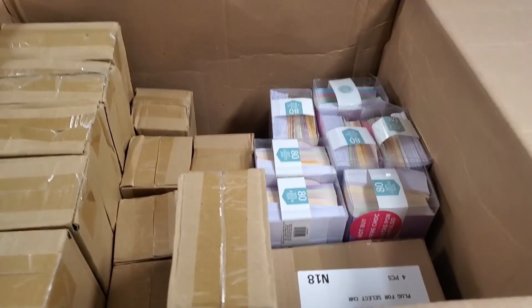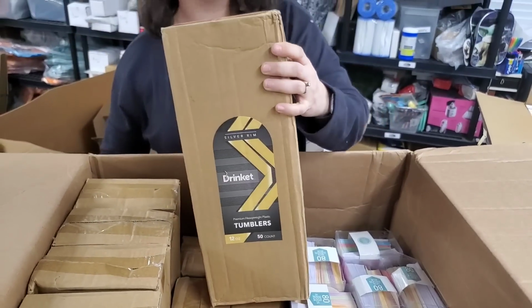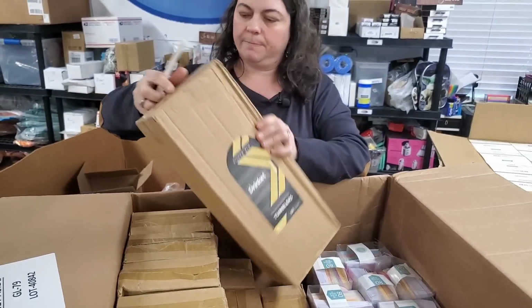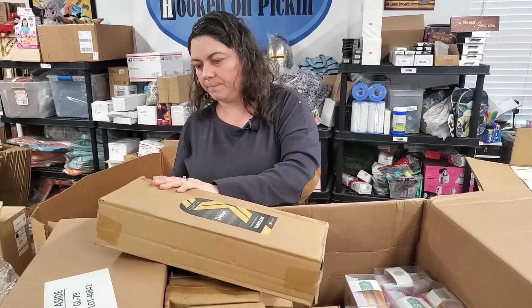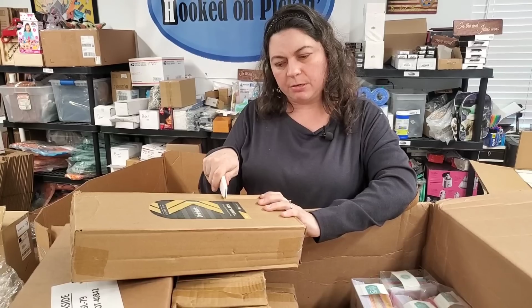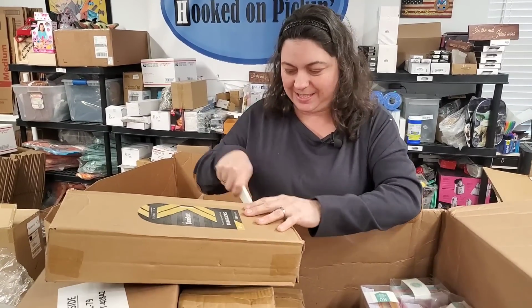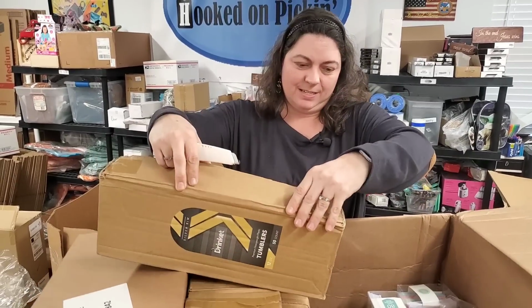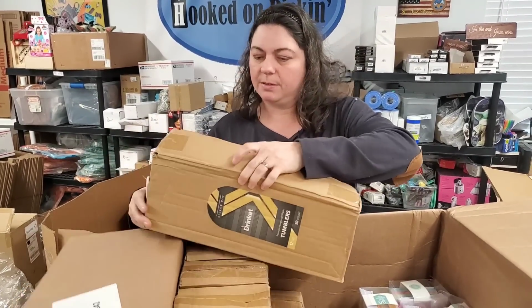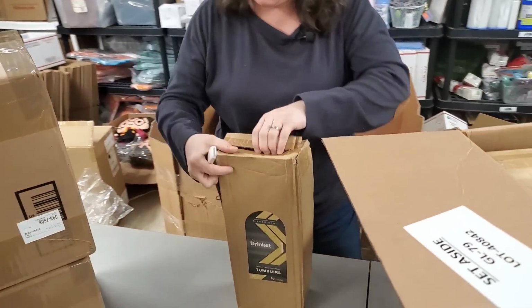What is this? Is this another card and envelope box? I'm just going to open it and see. 50 count, it says tumblers. Huh. My guess, it's tumblers. That would be my guess. I'm trying to see how to get this box open. Hold on, I think I opened it wrong. Okay.